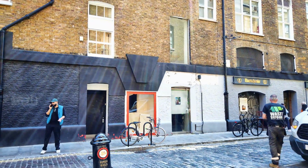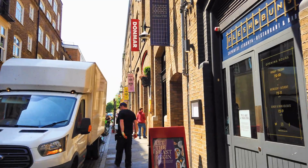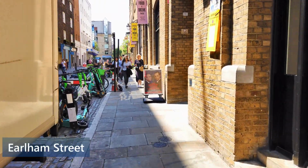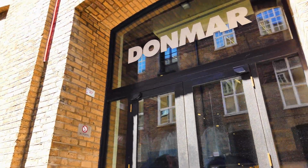Okay, give me a sec because I want to actually move my bag because it's really uncomfortable on my shoulder. So hold on a sec as we walk this direction. And we're back at the Donmar. We seem to end up at the back of here. I know that's not what you want.